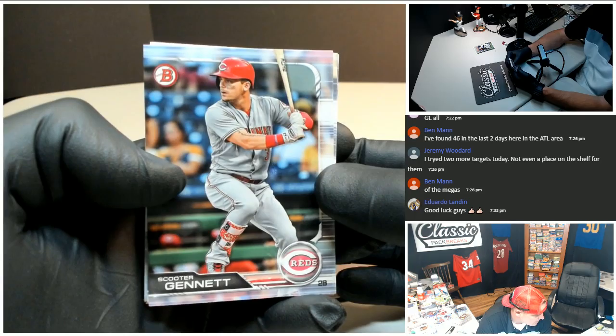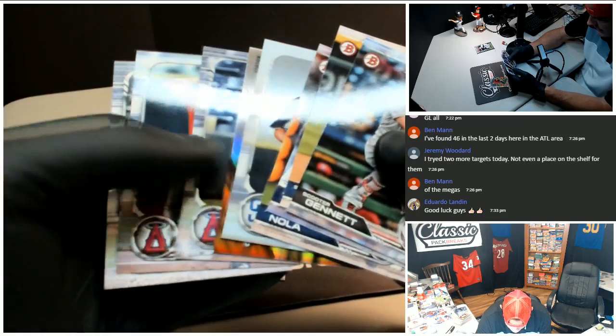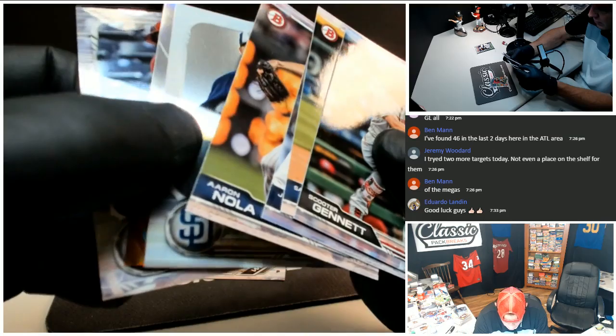Scooter Gnett, Aaron Nola, Ryan Weathers, Chrome. Jordan Alvarez, Chrome. Jordan Adams. Nothing there. Not much.